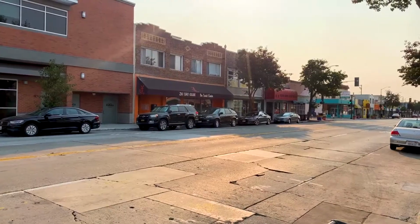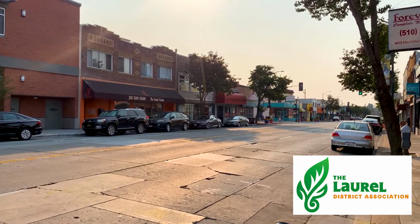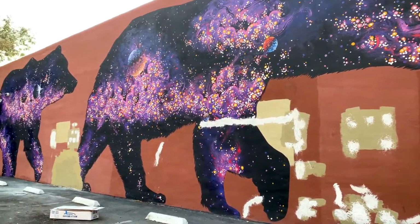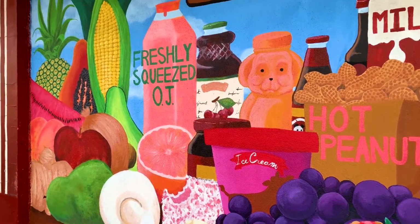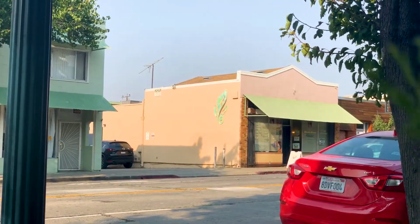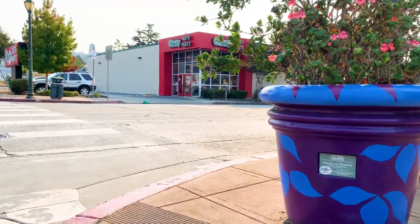Let's check it out. There is a lot to see and do in the Laurel District. The Laurel District Association is a group of local business owners and residents who put a lot of effort into making sure that this area is beautiful and serving its community really well. And I think they've done a great job. If you want to enjoy some really great Oakland murals, come to the Laurel. There are several beautiful pieces, and also a lot of really great little nuggets. There's the laurel leaf that you're going to see scattered throughout, a recurring motif representing the Laurel District. There are also really beautiful, colorful, patterned planters along the street on MacArthur that bring a lot of vibrancy to the area.